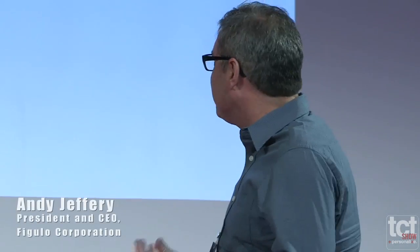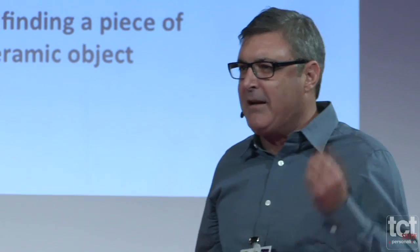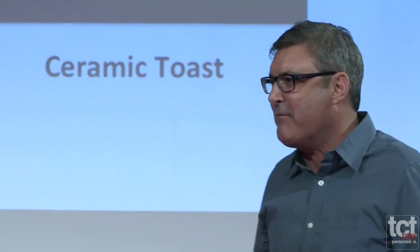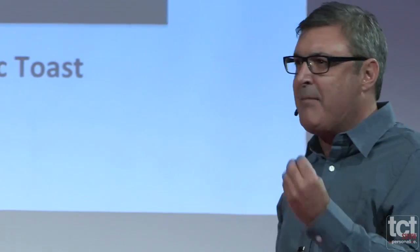We are revolutionising 30,000 years of ceramic production. Just to set the stage, imagine walking along the beach and finding this piece of driftwood and saying, I really like that pattern, I want that in ceramic. Well, I haven't been to the beach lately, but I was having breakfast the other day, making my toast, and I thought, wow, that would look really good in ceramic too. So we were able to scan that piece of toast and turn it into a ceramic object in just a couple of steps: print it, glaze it, and we had something very unique.